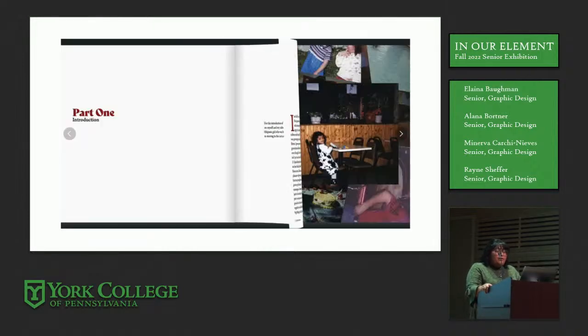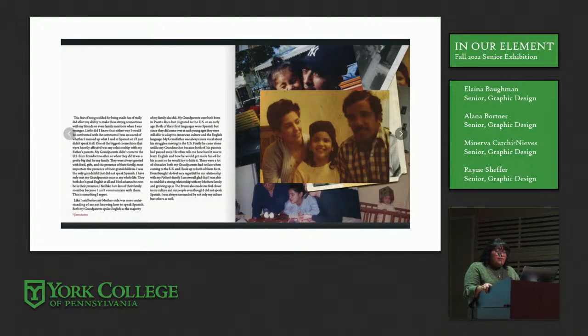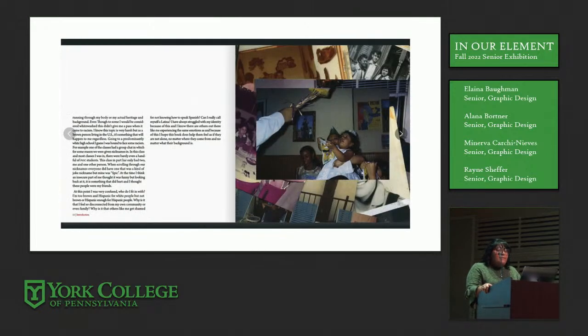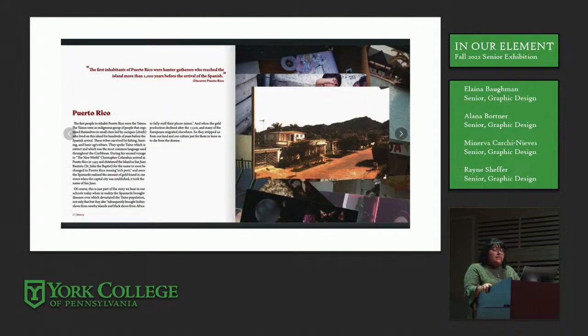In my book, I explore not only myself, but look at the research of this dying language. I highlighted quotes from some of my favorite influential Latinos, recorded interviews with others in my community, and composed a combination of family photos. This project was so meaningful to me, which is why I dedicated it to my grandmother, Minerva.